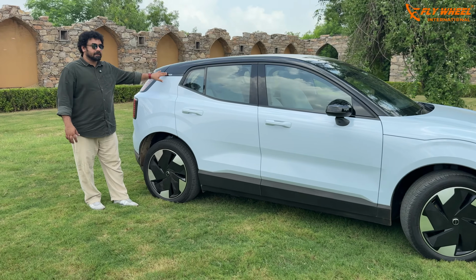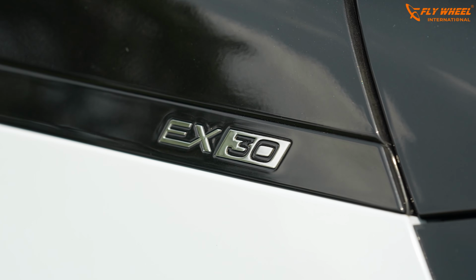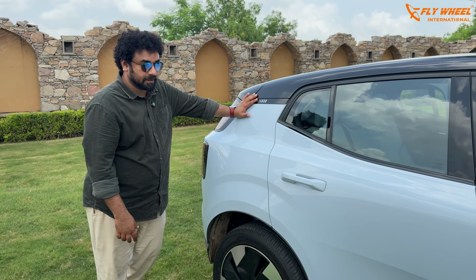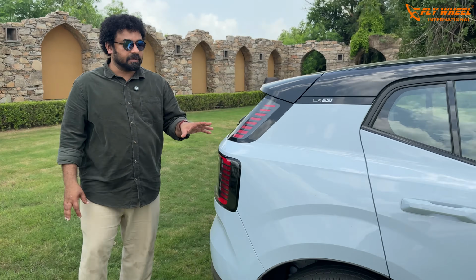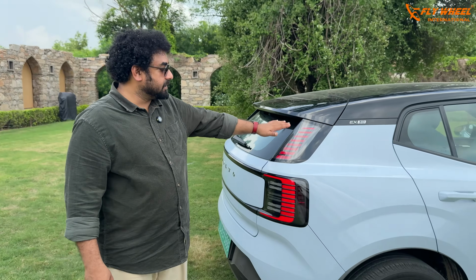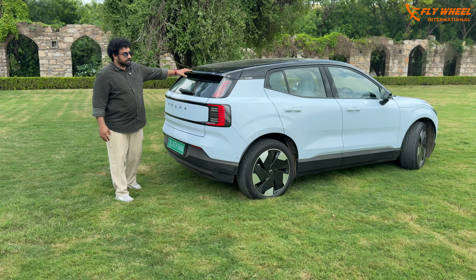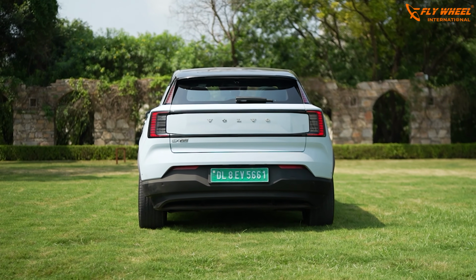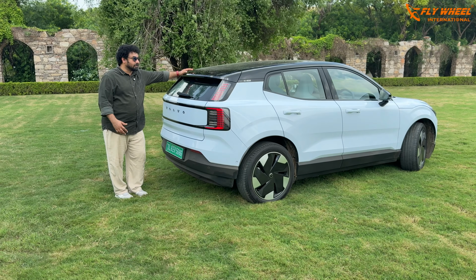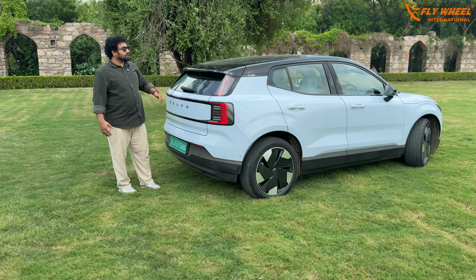There's EX30 branding over here on this bold C-pillar, and there is a hip formation. Again, there's a strong line coming out from the second door. This wheel arch you can see over here, and when you come to the rear, you can see more sporty elements. The Volvo signature C-type tail light has been designed in a different way. It looks amazing. There's Volvo branding over here. The roof spoiler again looks really sporty and reminds me of the Evoque when it was introduced. It looked good. It was very sporty. The coupe-like format is also kept there, and this flow is also good.